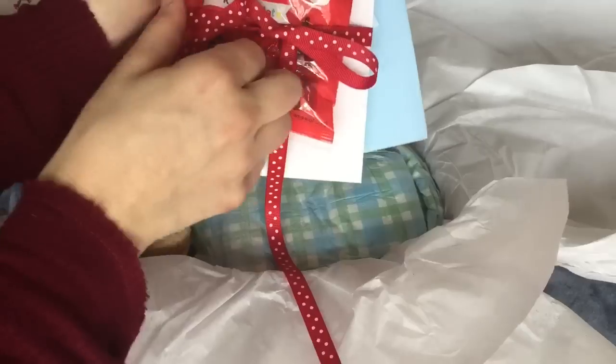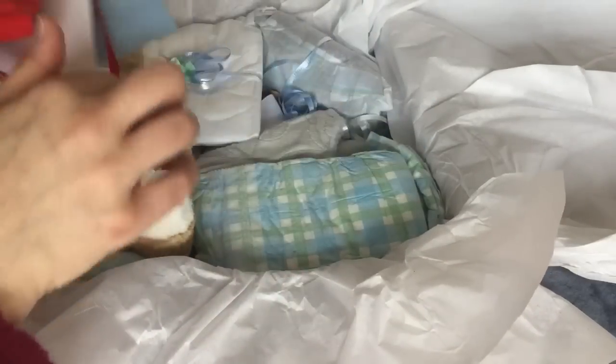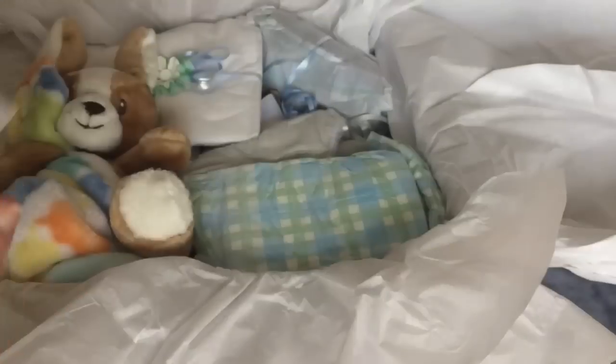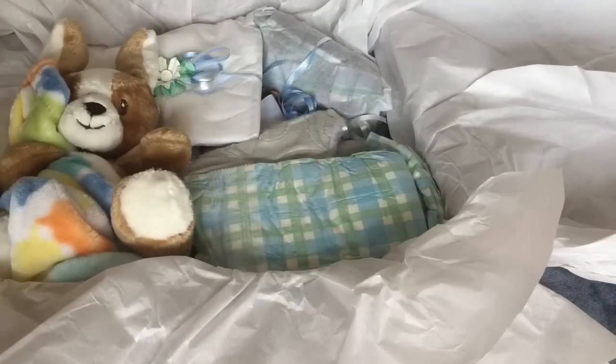And the paperwork will also be in here for this boy. So let's see. I'm going to look off camera. I have a thank you note from Jacalyn's Babies. Beautiful custom stickers. Such a nice touch. Such a really nice touch.